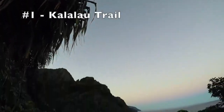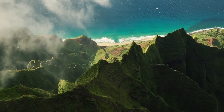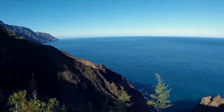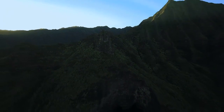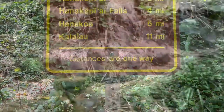Number 1, Kalalau Trail. Along the legendary Na Pali coast is the Kalalau Trail. 22 miles long, it's at least a 2-day adventure for all but the finest athletes. Known worldwide for its dangerous beauty, the Huffington Post calls Kalalau Trail the most incredible and epic trail in the United States.